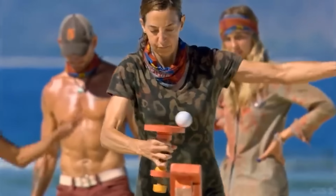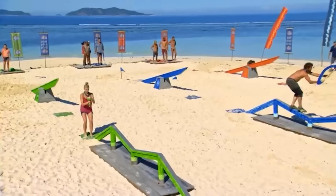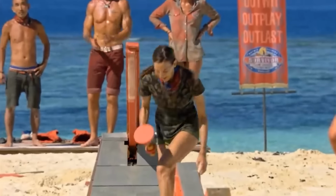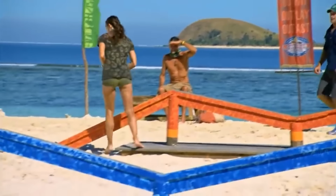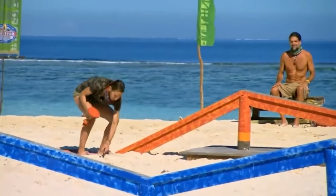It is now Debbie on the course for Mana with the handle. Debbie had the lead for Mana, but she has lost it. Debbie continues to struggle. Go. Debbie drops, she's gotta go back. Oh, Debbie. No, Debbie's gotta go back.